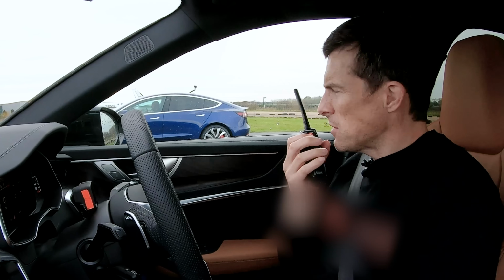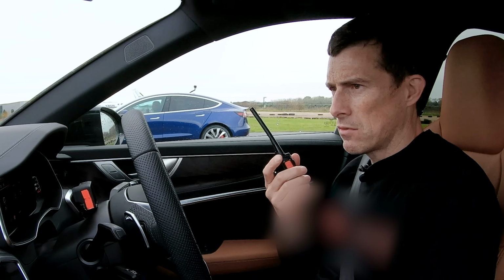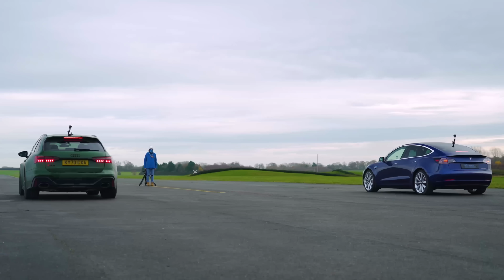Really will. Does that Tesla have launch control? The Model 3 doesn't have launch control. You do have track mode. You just hold the brake, it's got hold on, let go of the brake, just floor the throttle when it will go. Will it go quick enough? That's what we're about to find out.